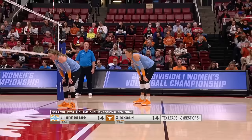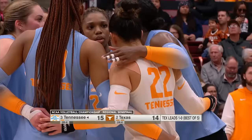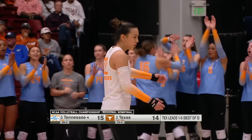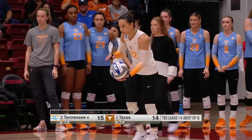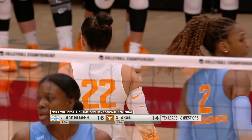Three nothing run for Texas as Akana building some momentum at the service line, and that momentum hits a wall, or in this case, some tape. Texas now has more service errors than Tennessee does here in this match, 5-4, and all five for Texas have come in set two. Now Torres back to serve. And how about that? Jay Torres gets the first ace of the match for Tennessee.